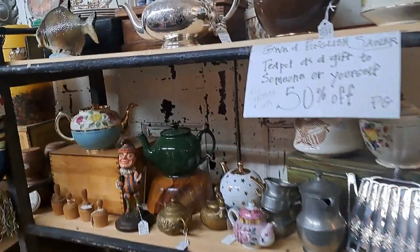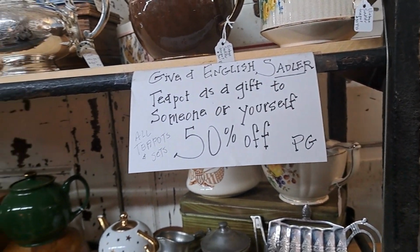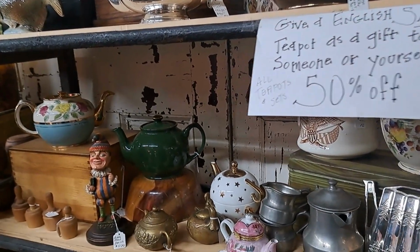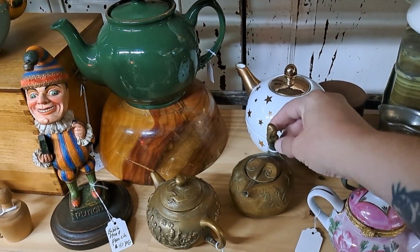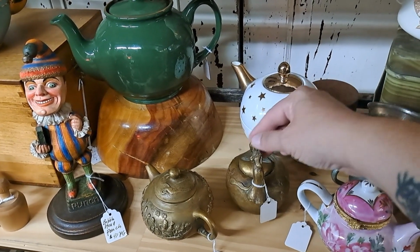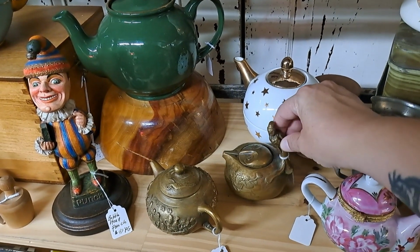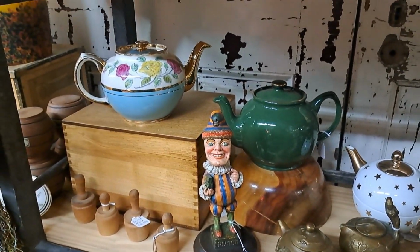I'm going to show you a little bit here. This first booth is not my favorite. I always find something in here that's fun to look at. Like this is very cute. Teapots. Ugh. Adorable. But I'm really just going to get back into this next booth and we're going to look-see.